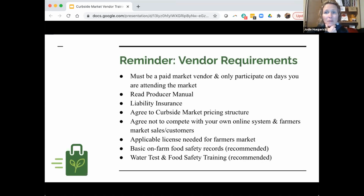Any license that you would need to sell your products at the farmers market, you also need for curbside market. So, your meat license and those types of things. It is recommended that you have some kind of on-farm food safety training and also water testing, and that you keep good records on the farm. These are all very similar things that many of your markets would probably recommend too, that we just recommend for curbside market.